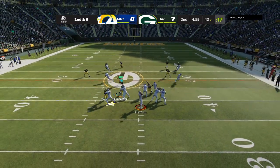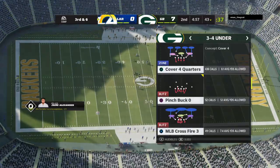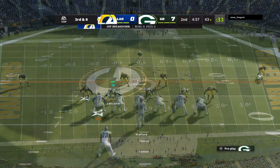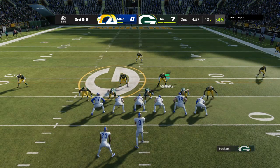To throw on 2nd and 6. Stafford. And this one incomplete. Too much contact to hold on to that one, and it's 3rd down. Well, that one was all about the defender making life difficult for the receiver. Very tough for a guy to hold on to the football through all that contact. He ends up forcing the incompletion.